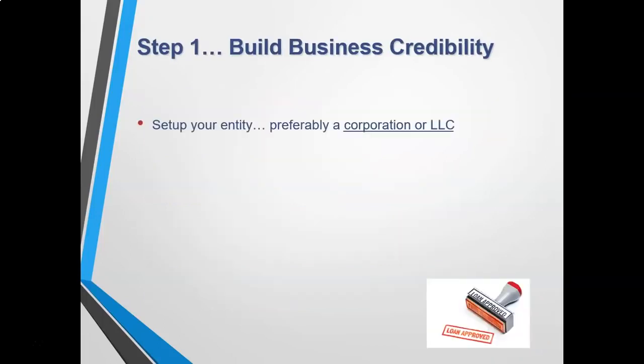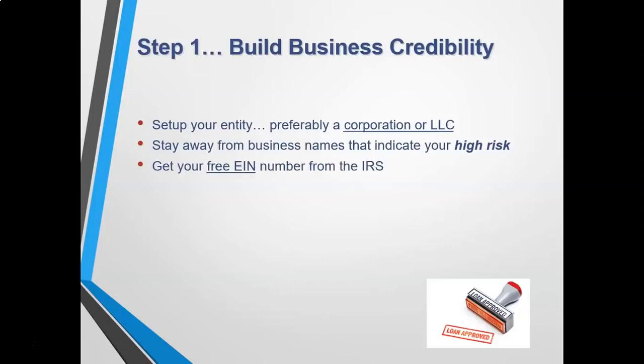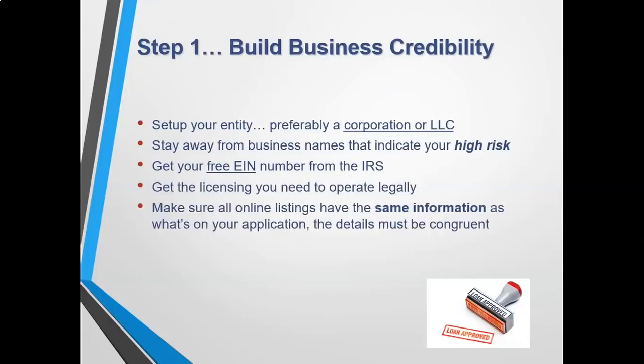Okay, so when you're building business credibility, you need to set up your entity. Usually you want to get a corporation or an LLC, which is a limited liability company. Stay away from business names that indicate you're high risk. Get your free EIN number from the IRS. Get the licensing you need to operate legally. Make sure all of your online listings have the same information as what's on your application. Sometimes you can get denied if you have different addresses on those online listings, like 411 and stuff like that.